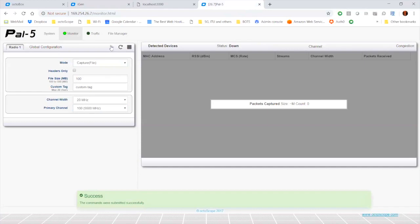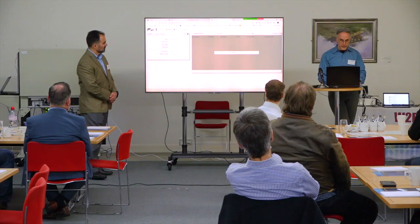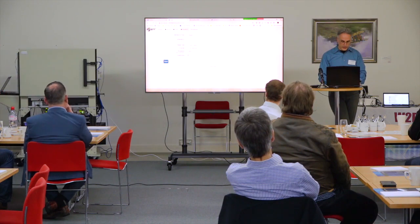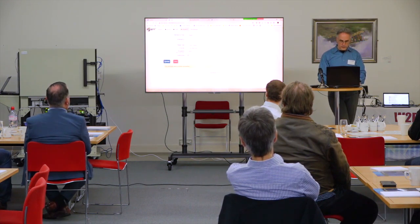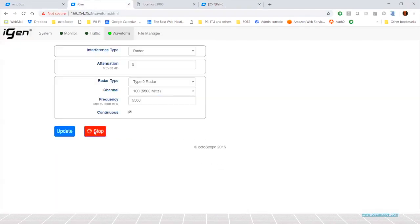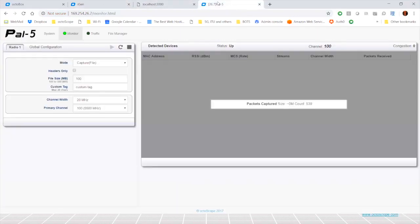So start capturing some packets. We can look here. I might have skipped over this before, but the other powerful thing about the PALs is not only can they be stations and access points, but they can also be packet sniffers, and we're using a PAL right now as a packet sniffer. I'm going to start. I've just started the interference, and that is probably plenty of time. So I'm going to stop the radar, and I am going to stop the packet capture.